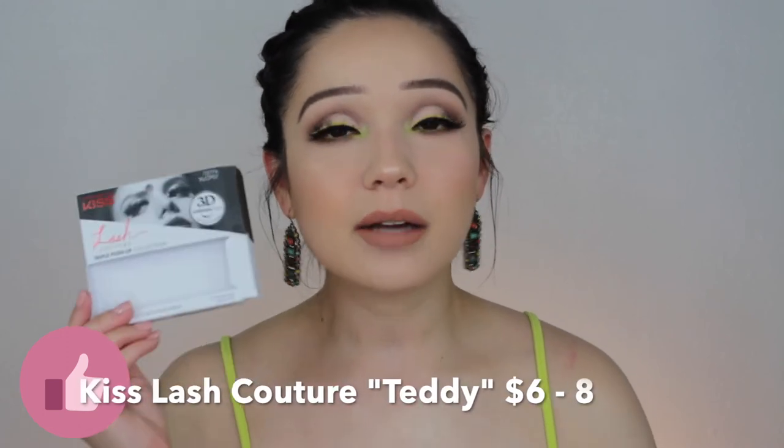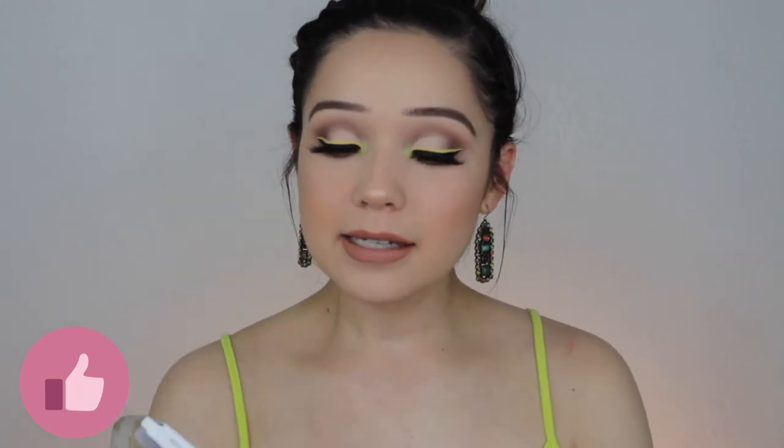So it's the first time that I try out this particular style. I have tried their Lash Couture Triple Push-Up. I basically have the entire line. That's how much I like them. I really recommend them. And this style in particular is teddy, and I feel like it's nice, fluffy, and even if you have hooded eyes like me, you can still appreciate the work on the eyelid.